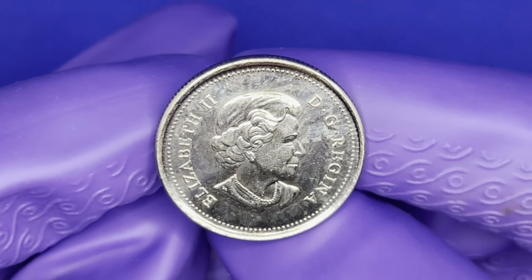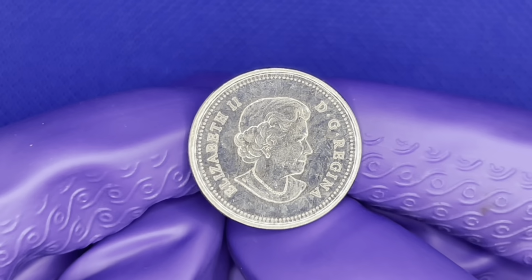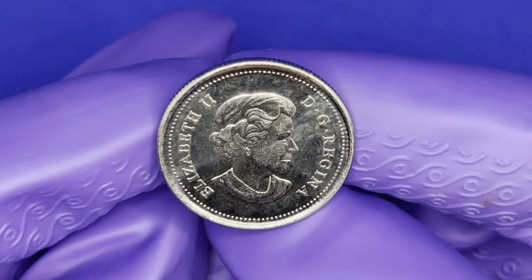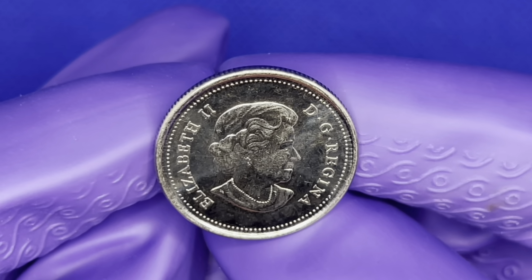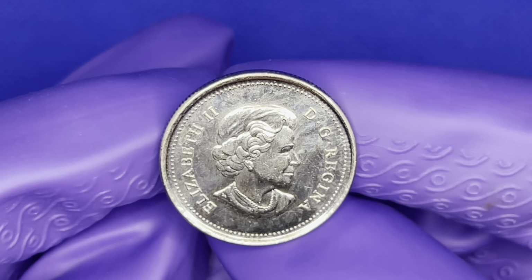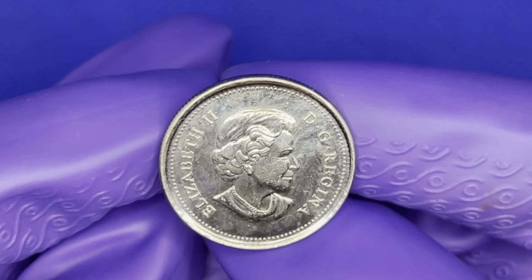As time moves on, coins bearing Elizabeth II's portrait become more historically significant. The 2015 quarter, being part of that era, may not feel special today, but decades from now, collectors might view it as one of the last great circulating designs of the Queen's era.